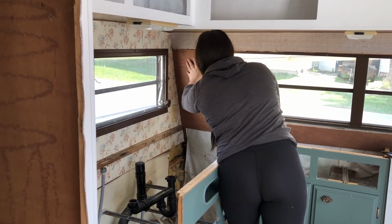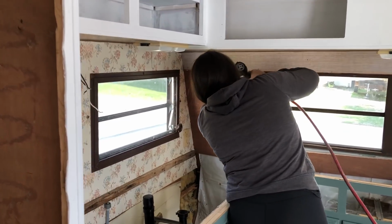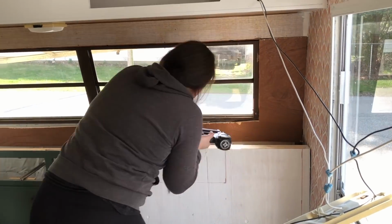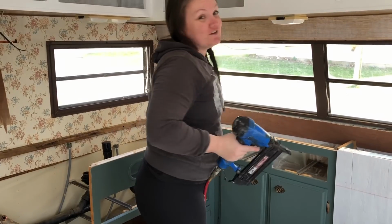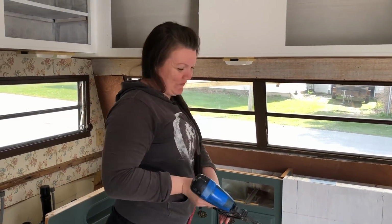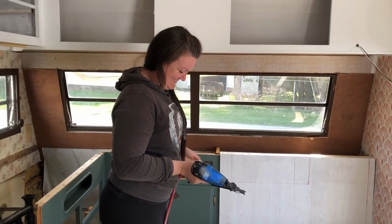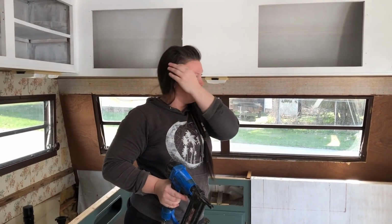Yeah, that's pretty good. Is that the whole length I have? I couldn't have cut that perfect myself. You did cut it perfect yourself. Not bad for a completely mismatched shape.